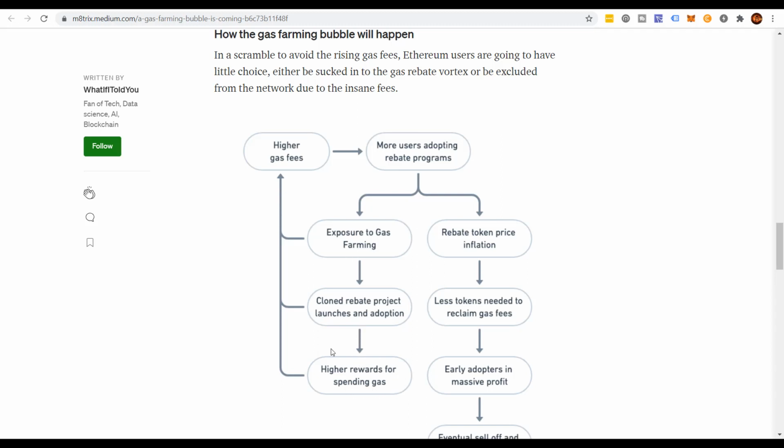Higher rewards for spending gas. Yes. Higher gas fees. Yes. All that is true. More users. Yes. This is where it all falls apart. Rebate token price inflation. Ladies and gentlemen, be careful what you read. Be careful what's put out there in print.